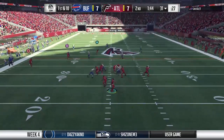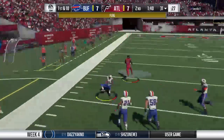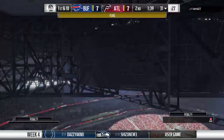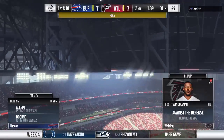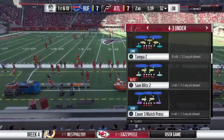They go play action with Ryan. Looking deep downfield. And for the third time here in this half, it's intercepted. Picked off with great anticipation. And they are going to set up shop at the 32-yard line.